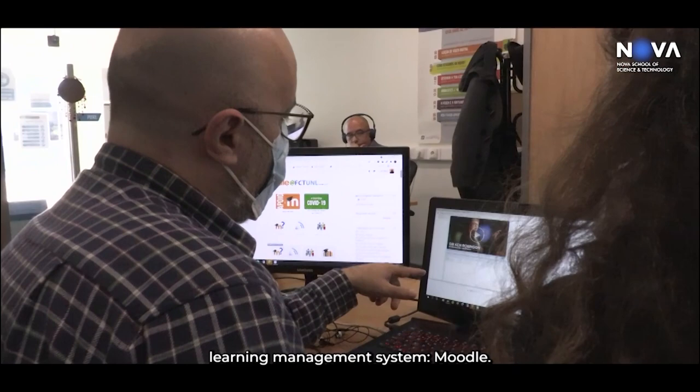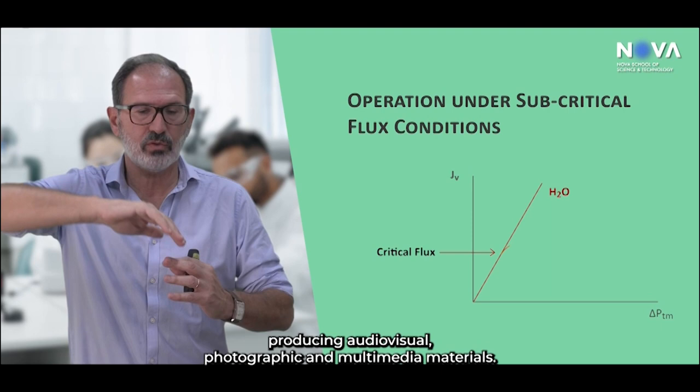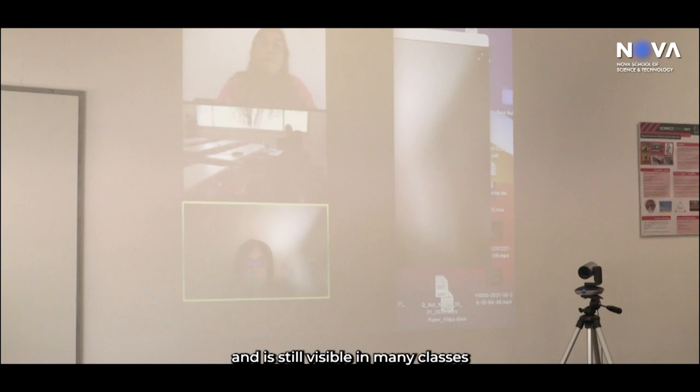This unit also creates digital education resources on demand, producing audiovisual, photographic, and multimedia materials. This support was a critical lifeline during the pandemic when we all had to reinvent ourselves as teachers. That training was taken on board by most of our teachers and is still visible in many classes where the digital environment grows in importance.